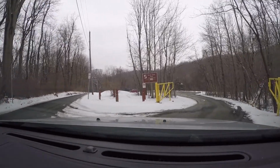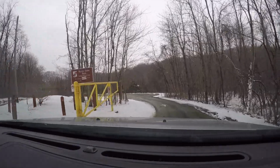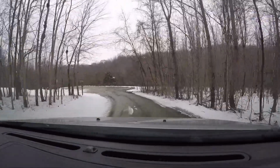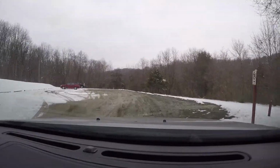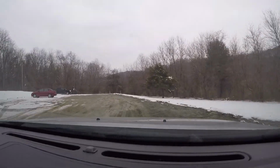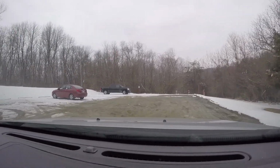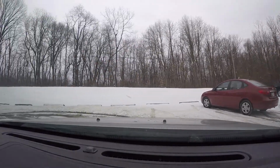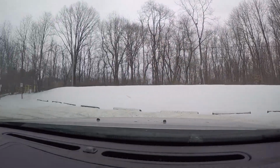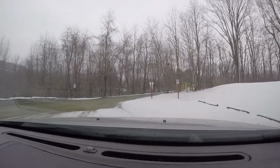You can see the entrance sign here. It's very clear. Big yellow gates. If the park is closed, you know, you're not getting in. This is the parking area. There's space for about 20 vehicles, and there are a lot of signs about not parking on the road, so please don't do that. Somebody's been doing donuts in here. Don't do that either.